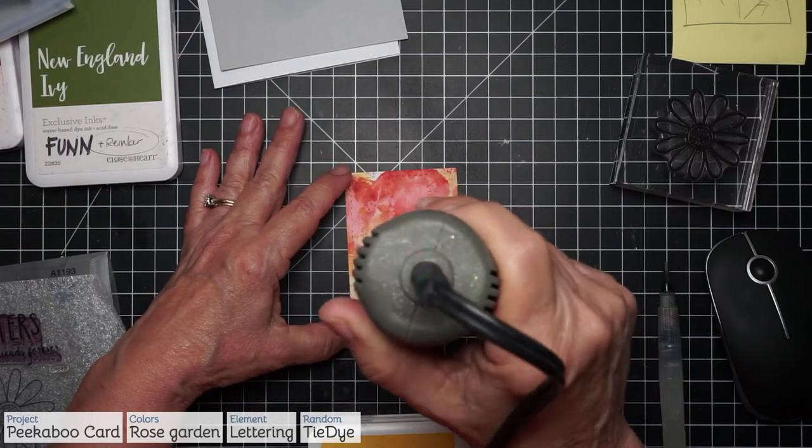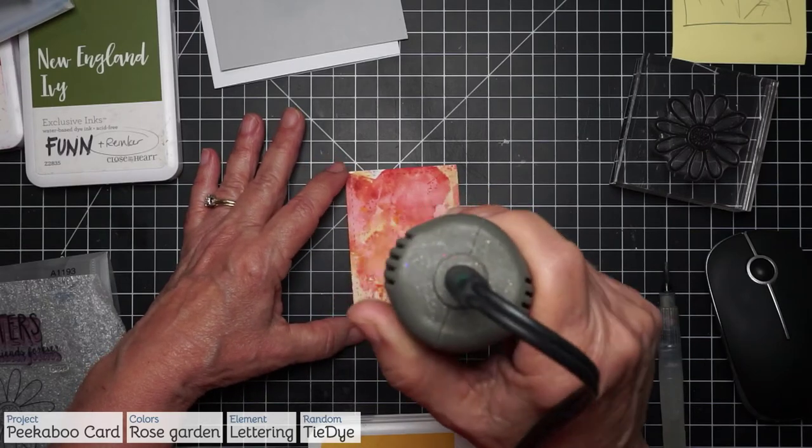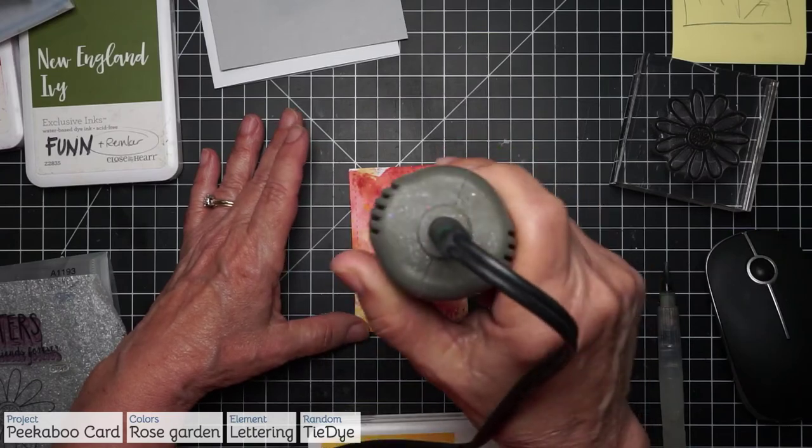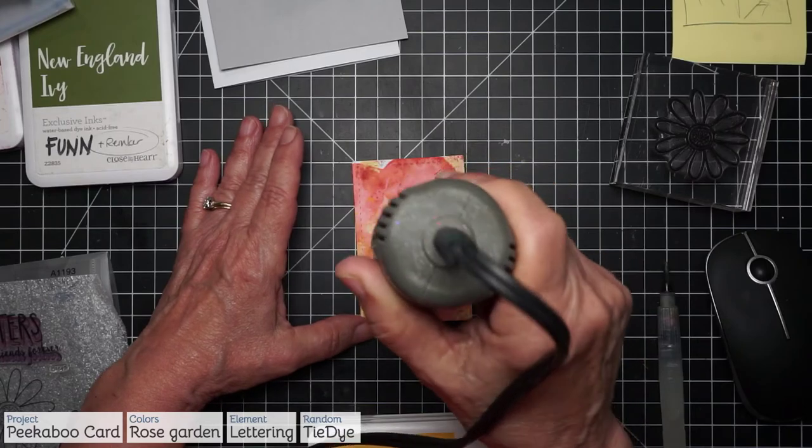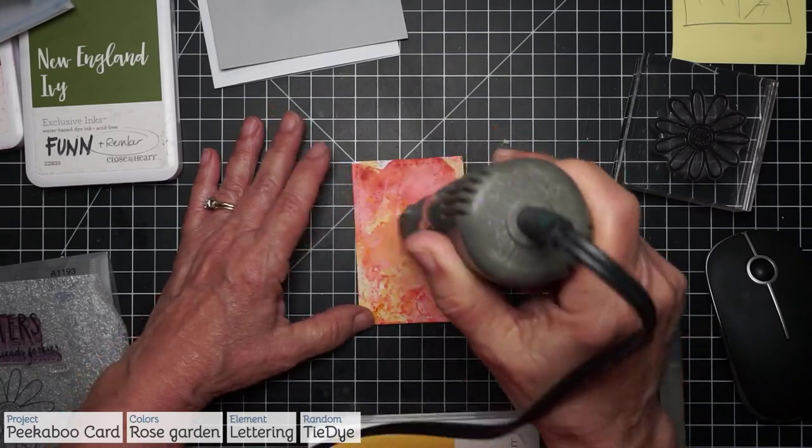Yes, Amy, I think it is a crazy craft roulette is what we've got. This is not a normal craft roulette at all. But I think we're going to be okay.